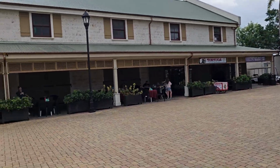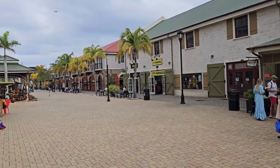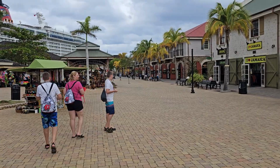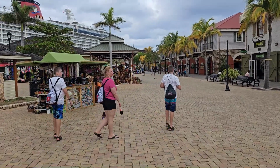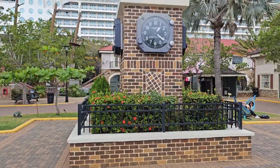Shopping around the Falmouth area was pretty impressive. You didn't even have to take an excursion. You literally could just get off the ship, do the shopping there, and there were so many different shops. A lot of them were the same thing over and over again, so I feel that if you go to one shop, you've pretty much seen it all.